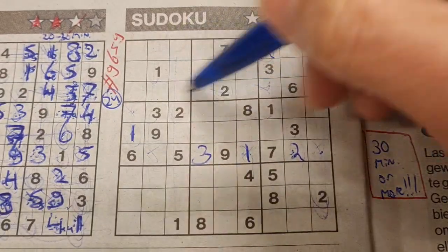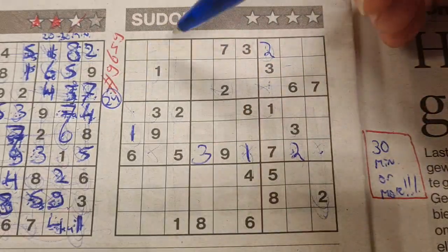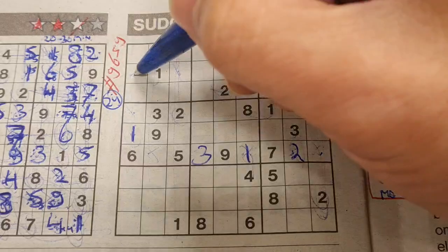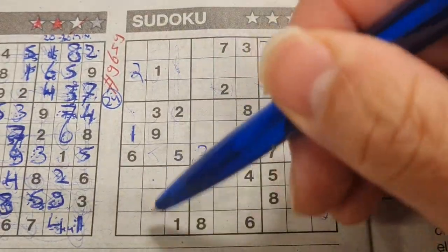Two in the first row, two in the third row, so in the row between, the second row, the only two places left, two should be here or there. We have a two in the third column, no two there, two should be there. Two.